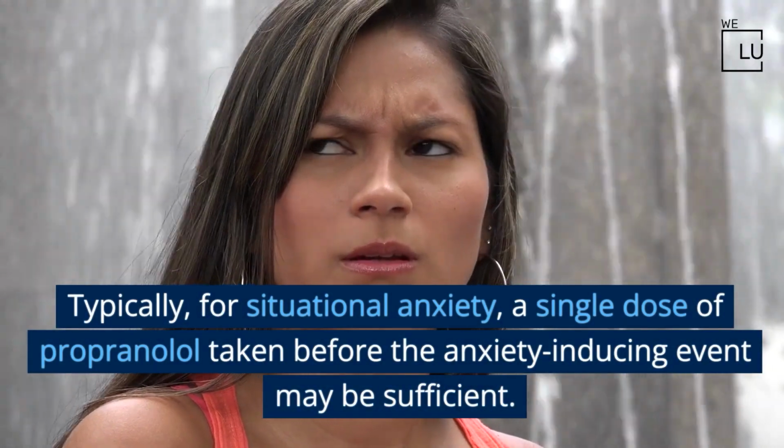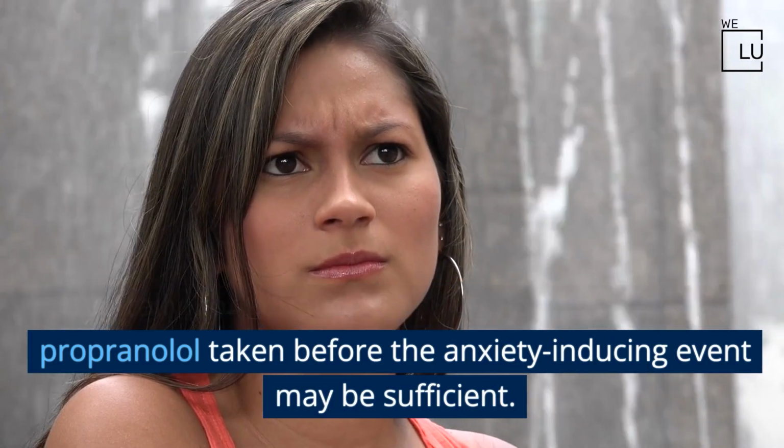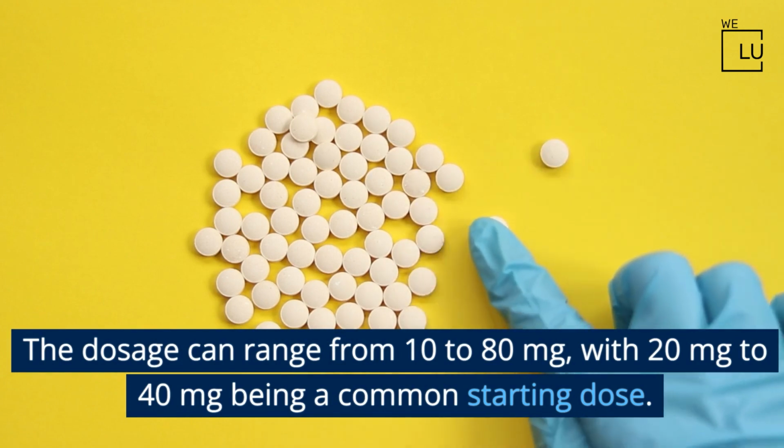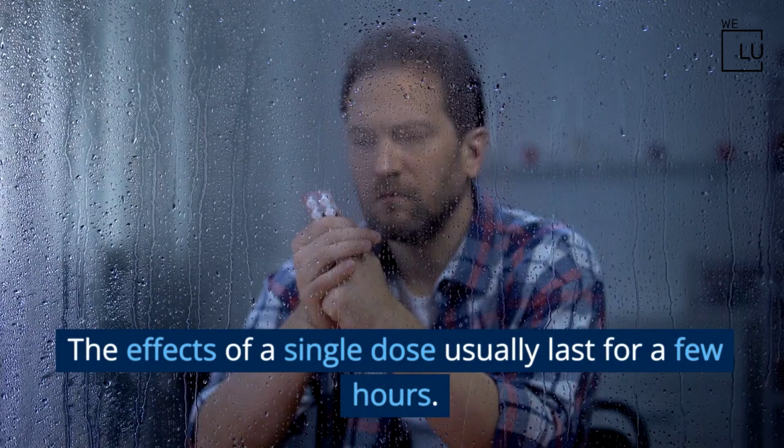Typically, for situational anxiety, a single dose of propranolol taken before the anxiety-inducing event may be sufficient. The dosage can range from 10 to 80 milligrams, with 20 milligrams to 40 milligrams being a common starting dose. The effects of a single dose usually last for a few hours.